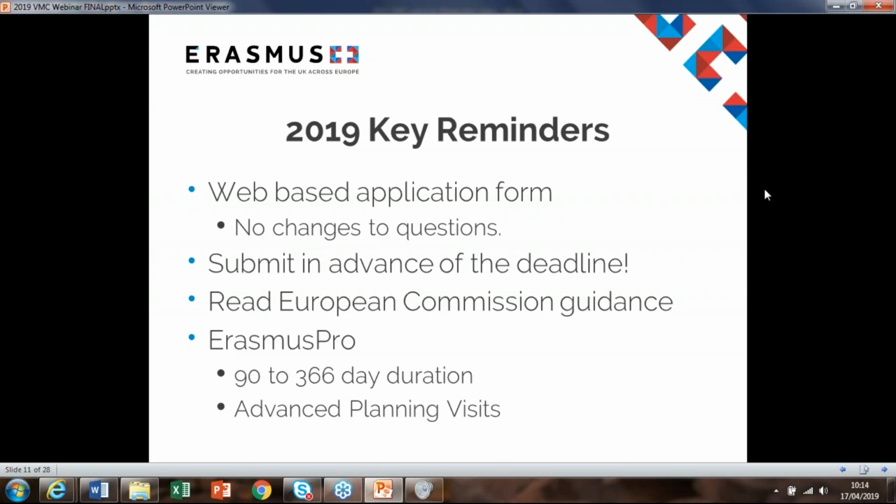Also, if you include Erasmus Pro activities, you are able to undertake advanced planning visits, which allow you to meet your host partner face-to-face to prepare for the mobility together in order to facilitate interinstitutional cooperation, better prepare mobilities, and ensure their high quality. Again, this should be a consideration when writing your application.